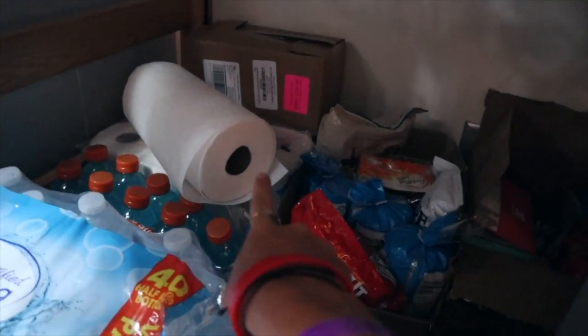I have water, all of my snacks, some paper towels, some popcorn. And then over here, I just have my skateboard, which I have yet to ride, some towels to sit on, and just some extra boxes to keep stuff in.